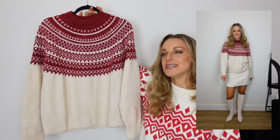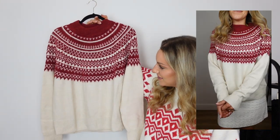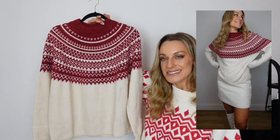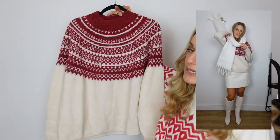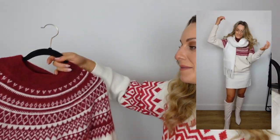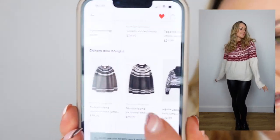Really, really lovely. But obviously if you're just going to be in the UK, like me, then you could style it with some jeans, some leggings, anything comfy really. Could even do a nice little cream skirt and some cream boots. But yeah, nice cozy festive knit. That one's only £25 as well, £24.99, and does also come in a grey, I think. Like these similar ones here, the grey one and a brownie one, so they're not exactly the same. But yeah, I did think it came in a different colour.